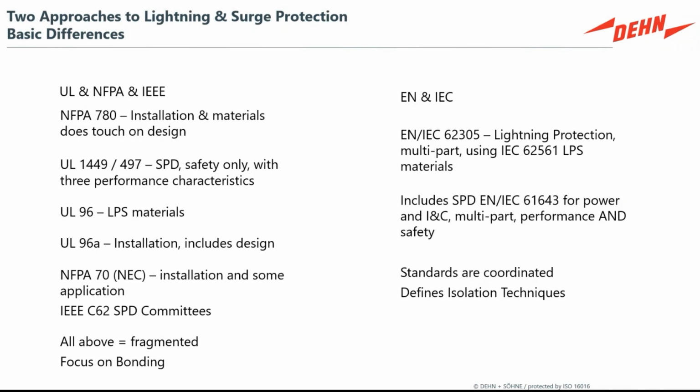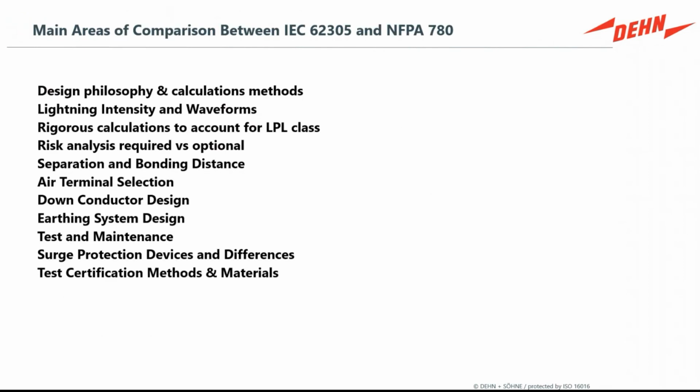So there's a lot of very similar aspects to the standards, but there are also several differences between them, which gives some advantages with IEC because you get a very rigorous calculation method. You get a very straightforward definition of lightning waveforms so that you can use those in calculations and in further finite element modeling, where you can show a transient event imposed on a building. You need those numerical models that are provided from IEC. I feel that is one of the great advantages of the standard itself.